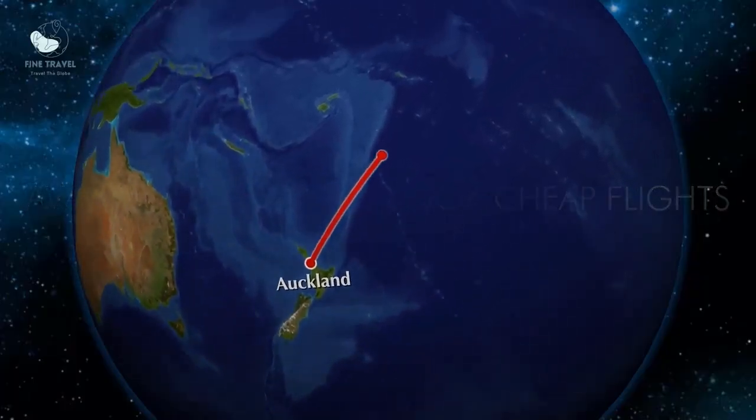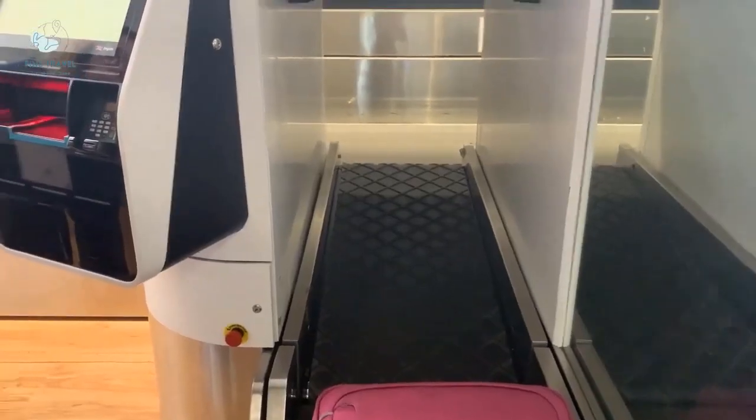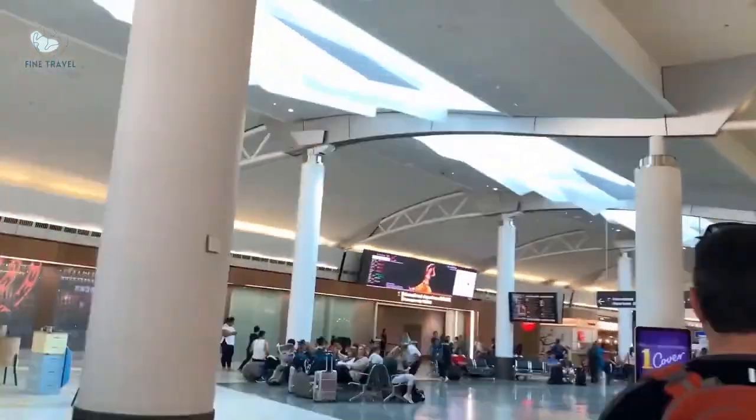Mistake fares are the result of airlines or online travel agencies accidentally publishing the wrong price. These errors can be caused by humans or automated systems. Most mistake fares disappear quickly, often within minutes or a few hours, so act fast if you're interested.